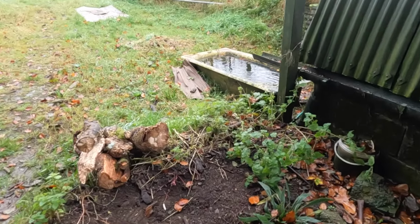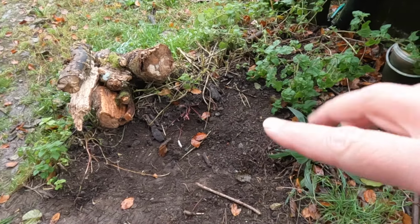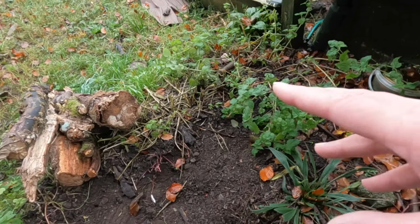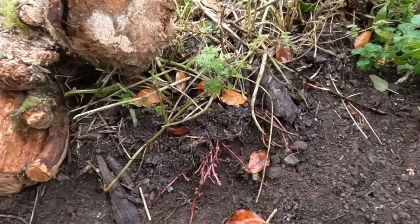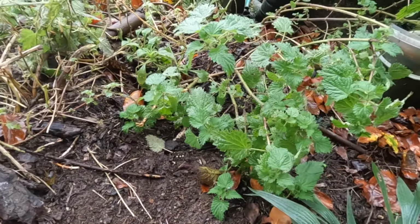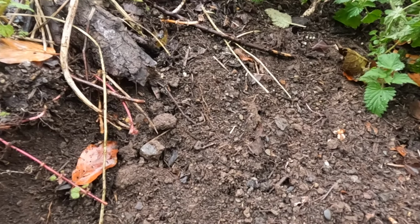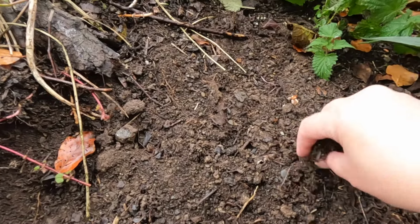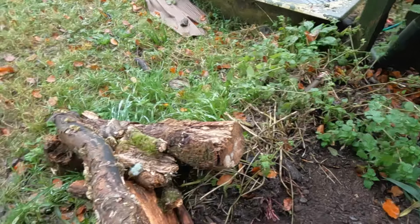Now, the other thing I have to do is I've been clearing this mound of stuff that was here. Whatever was here has rotted down, turned itself into lovely compost, but it's got nettle all through it. See those roots there? So there's the plant. It's getting a bit harder now because I can't just gather it into a bucket with my hands, it's getting more compacted. So I'll have to sort this pile out, and I'll tell you why I want to do that.